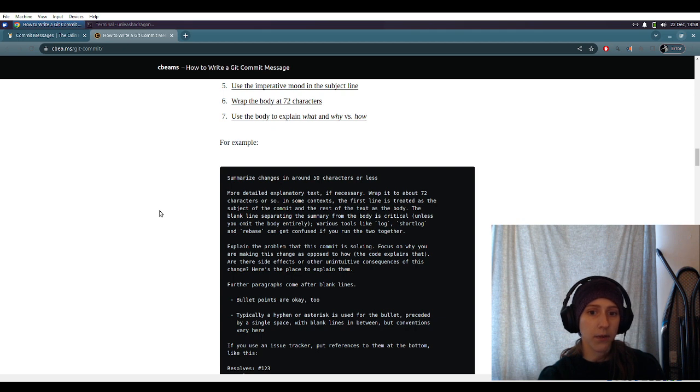In some contexts, the first line is treated as the subject of the commit and the rest of it is the body. The blank line separating the summary from the body is critical unless you omit the body entirely. Various tools like log, shortlog, and rebase can get confused if you run the two together.